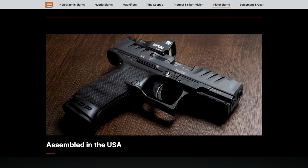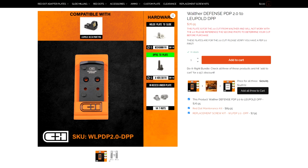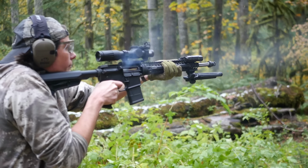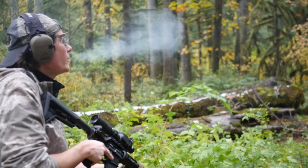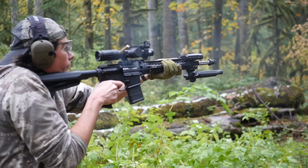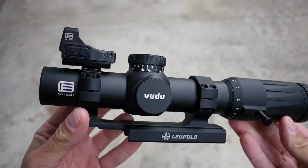EOTech advertises the EOFLEX mounted onto a Walther PDP, so I could probably get a Delta Point Pro plate for my Walther PDP and try that. I'm honestly not that motivated to try it, and the co-witness sight height is probably different for the EOFLEX than it is for the RMR that I currently have on there. I did not want to buy extra parts and adapters to use the EOFLEX on a pistol, so instead I just ran it as a piggyback paired with the new EOTech Voodoo 1-10. It easily drops into a Delta Point Pro offset ring topper mount.